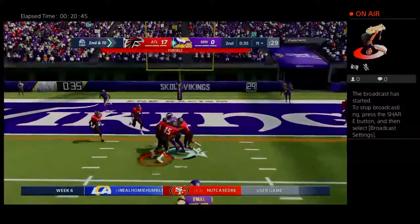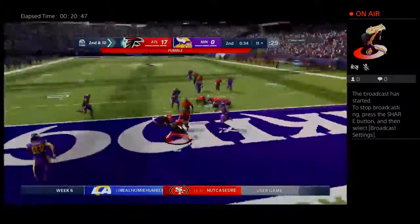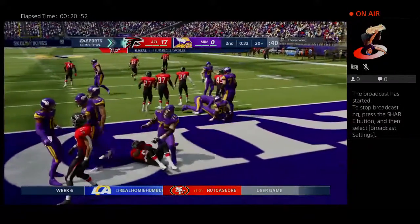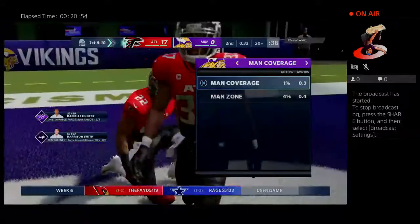Escaping the pressure right. Cam firing. He lost the football. It's out. And the Falcons grab it. And a big turnover there as his guys will get the football back.